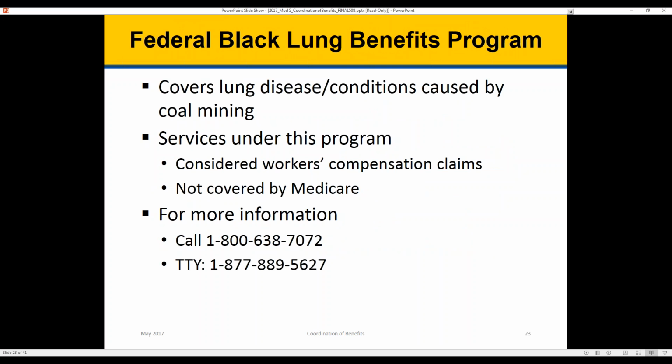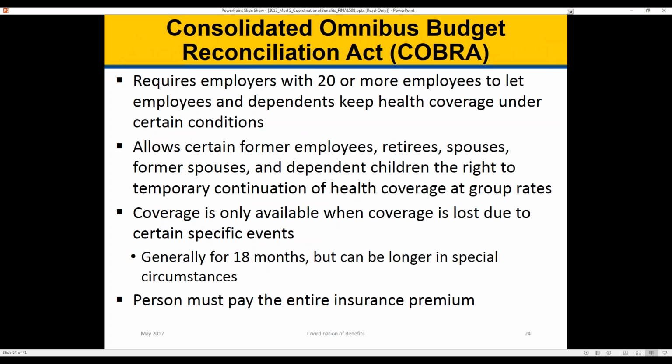The Federal Black Lung Benefits Program covers lung disease and conditions caused by coal mining, and the services under this program are considered workers' compensation claims and are not covered by Medicare. This is where you can find additional information through the 1-800-638-7072 number, or the number for the hearing impaired at 1-877-889-8629.